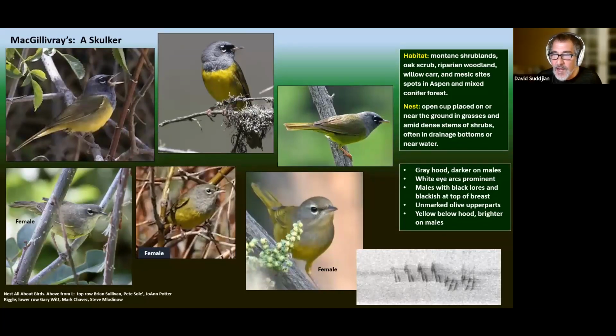They really do hide. The males have this nice dark gray hood with some black highlights at the lores and black across the base of the throat, top of the breast. The female has the same hooded pattern, but it's much drabber. It's a lighter gray, and she's lacking the black in the lores and the black across the breast. Unmarked olive upper parts, kind of moderately bright yellow underparts with a little duskier at the side.